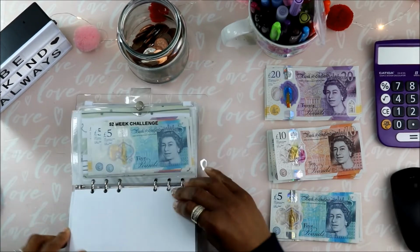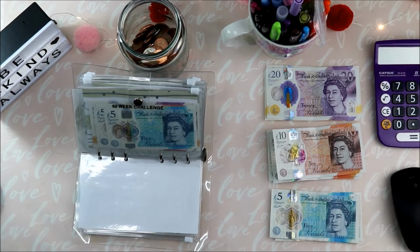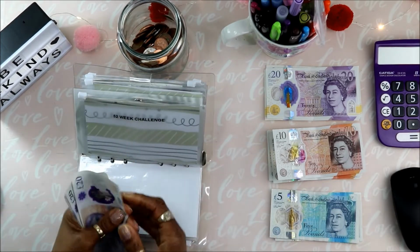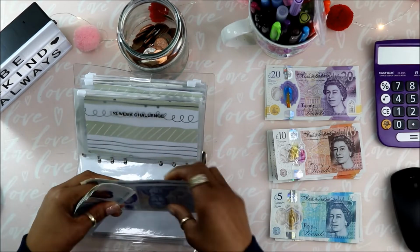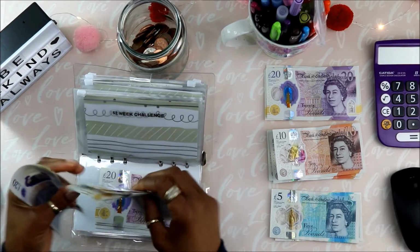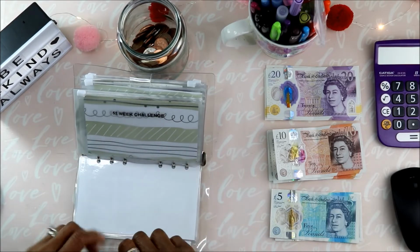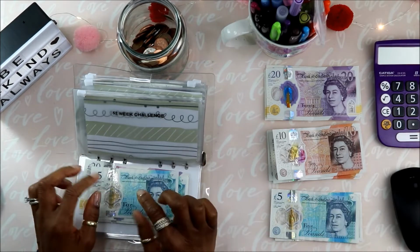That's done. And then now we have the 52 week challenge, which is, let's see how much is in there from the first week of April. That's 20, 40, 60, 80, 100. 20, 40, 60, 80, 200. 20, 40, 50, 60, 65, 70. £270. So I will be putting 45 in today.